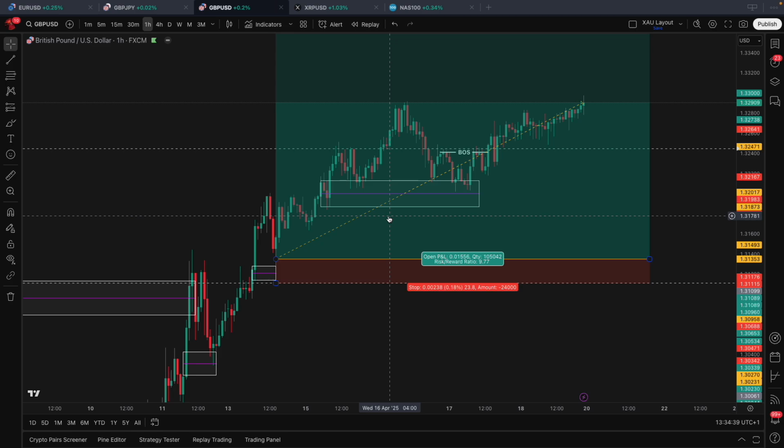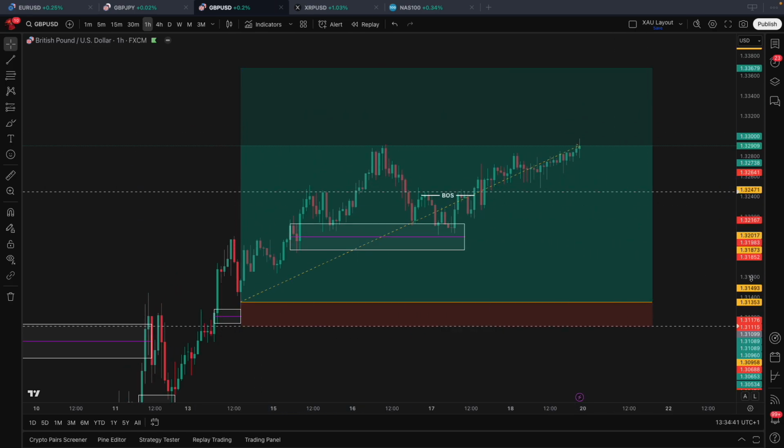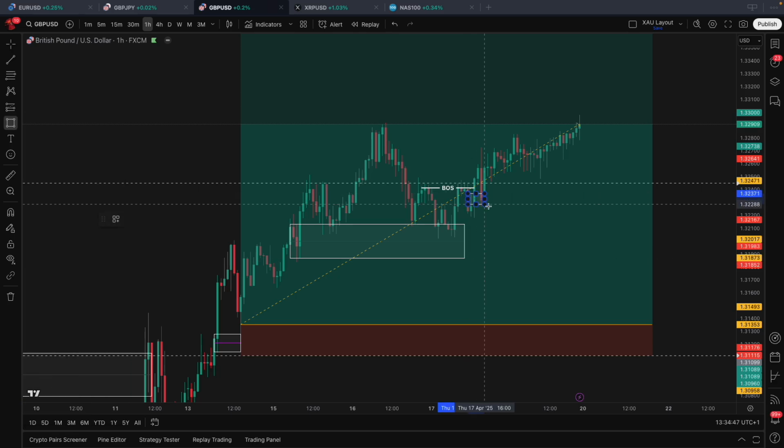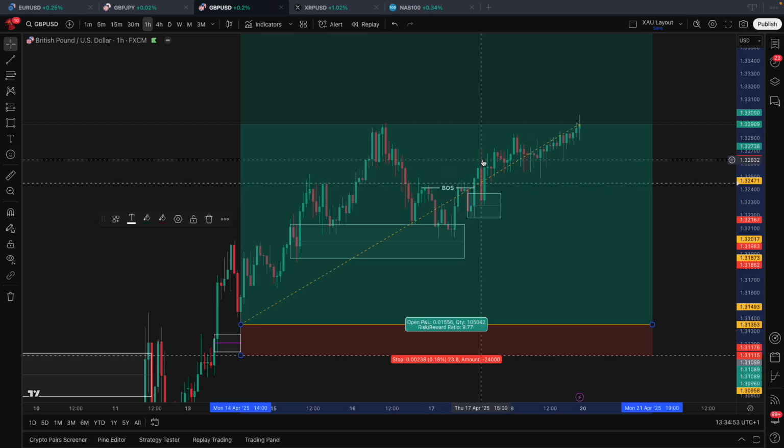So now in the coming week, do we have areas of interest that we can look to take advantage of? Well, there was also this one here for those who missed the original move here. Again, a wick to the upside followed by a wick to the downside. Price came to pull back down into that before this push higher.